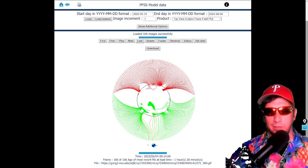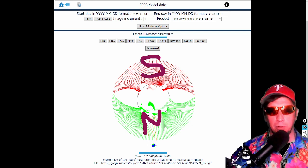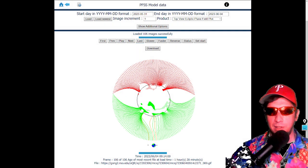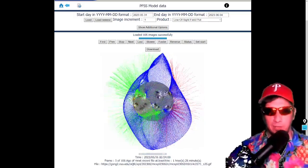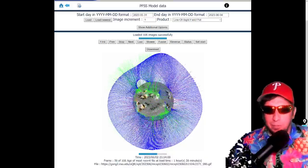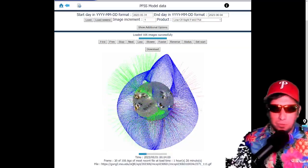Earth right in the middle of a North Pole current sheet depicted here in green. That's the North Pole heliospheric current sheet. Here's the southern polar heliospheric current sheet. The plasma that comes out of the sun is polarized to one of the sun's magnetic poles. Again, Earth is in a North Pole current sheet. Here's our line of sight plot. And you can see how fanned out that blue portion looks. That is the solar B field. Again, you're right in the middle of the north magnetic pole of the solar system at the moment.